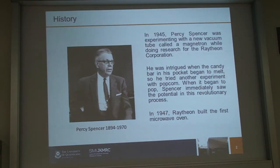Pretty much everything started after the Second World War when the British discovered the radar, and that was a time when we had a lot of technological advances. Percy Spencer was experimenting with a new vacuum tube called the magnetron. At that time it was all about radars and how we can improve them, and he was doing this research for Raytheon Corporation.